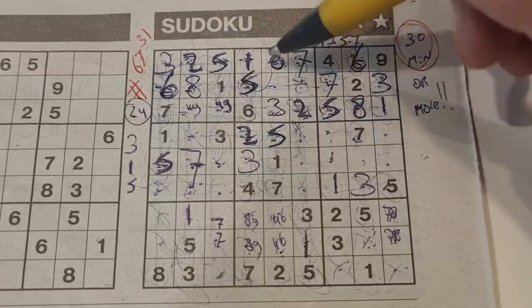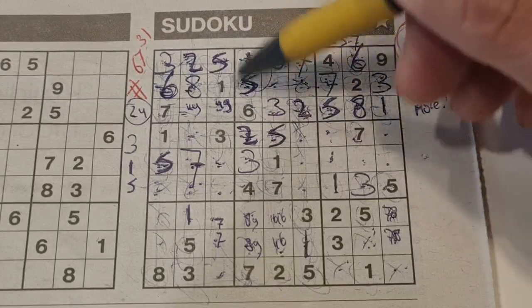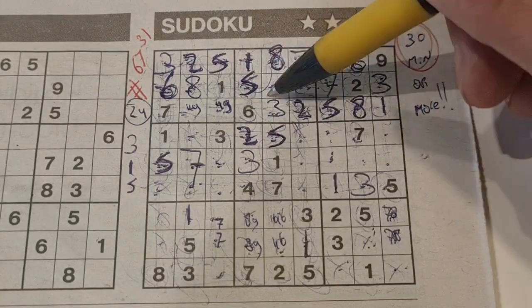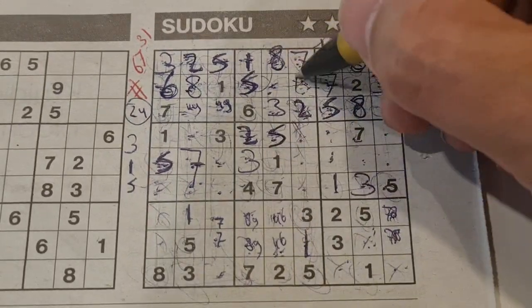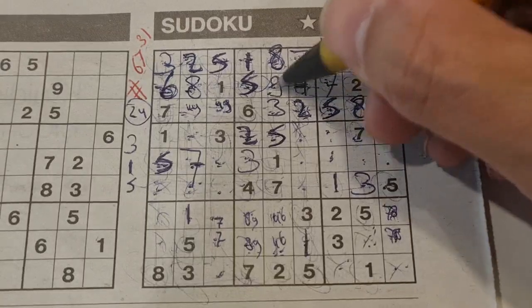2 numbers left in this big square. The 1, the 2, 3, 4 is missing. The 5, the 6, the 7, 8, 9 is missing. 4 and a 9. We have a 4 in one of those two boxes in this column. So no 4 there. 4 should be here. And the 9 goes there.